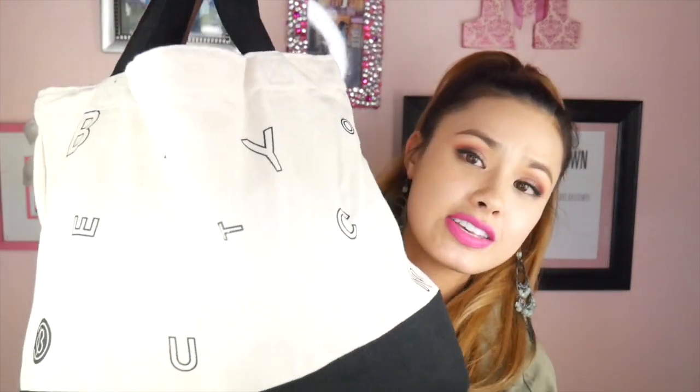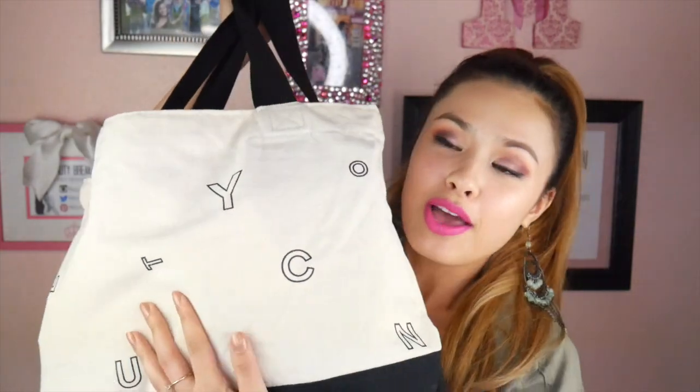I'm honestly just gonna do this very informally, because there's a lot to go through. So first of all, I got this bag here. This is my Beautycon tote, which is really nice, has a zip, everything. Love how substantial this bag is.